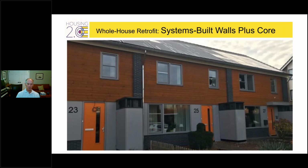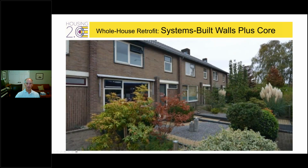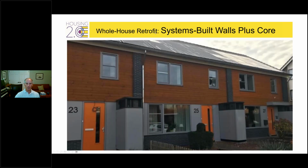There are dozens of projects in the portfolio of Energiesprong. Here's your core. Here's your new cladding system compared to the old one. And this also includes a solar roof system as well.